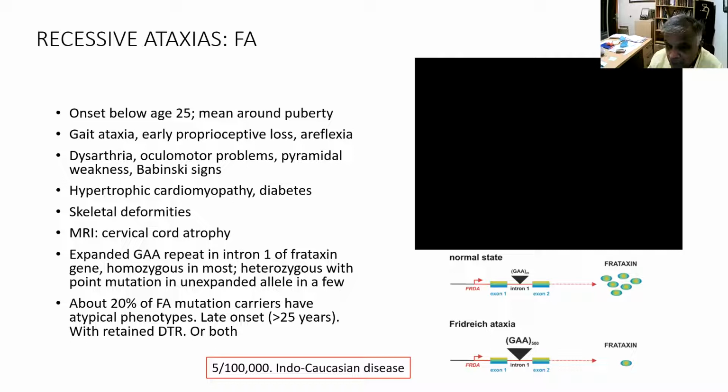Typically teenagers, we heard from Dr. Swasti a few minutes ago, and it looks like that's typical. There is a heart involvement. You get all the cerebellar signs. I don't know whether I want to show this picture. I'm not going to show you the video because it's typical Friedreich's ataxia in a child.